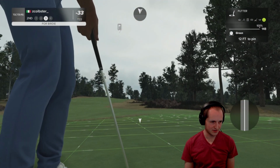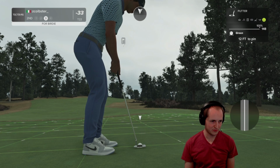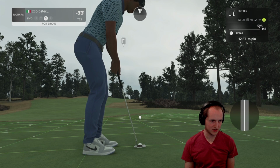Okay, so this is sloping. I feel like it's more on the right-hand side. So kind of a weird one.